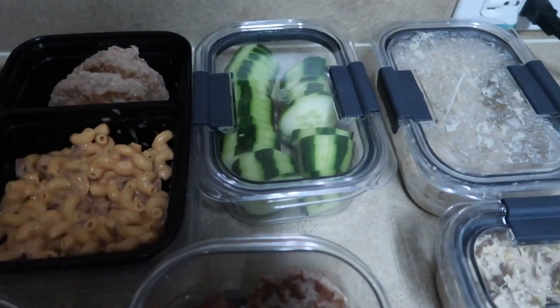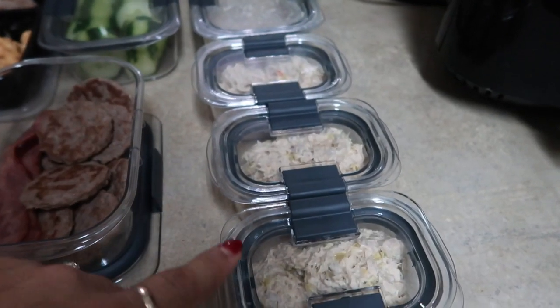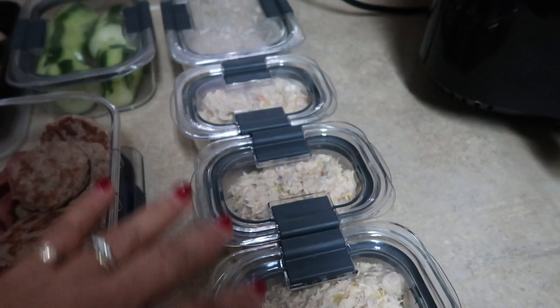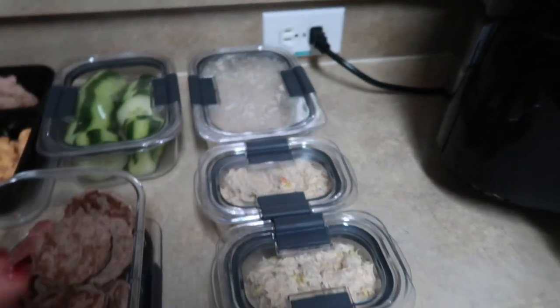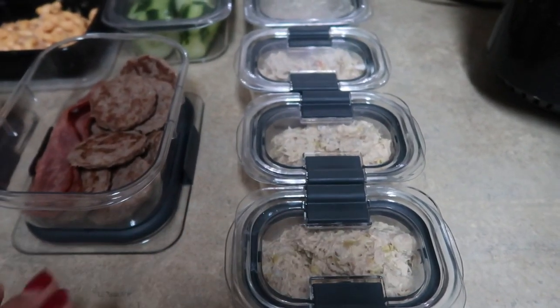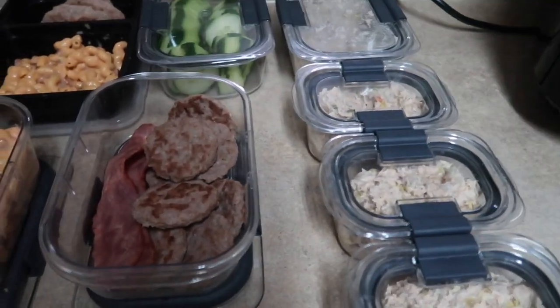Cut up cucumbers, of course, because I just always have them prepped and ready to go in the fridge. Tuna, I already have weighed out in the 3 portions that I am having this week, and then what was left over is in this one, which the family can work on. These are already weighed out to exactly what I need through the week, so that will cut down time, be super easy and fast through the week.